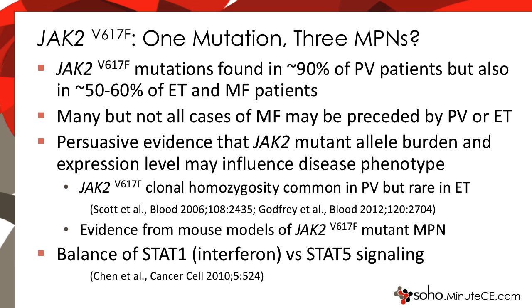of genotype-phenotype correlation. And by that I mean the JAK2 V617F mutation is found in virtually every patient with polycythemia vera, but can also be found in about half of patients with essential thrombocythemia and myelofibrosis. And why might that be? There is persuasive evidence from mouse models that it is the mutant allele burden of JAK2 and its expression level that may influence the disease phenotype.